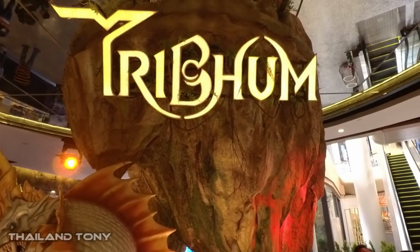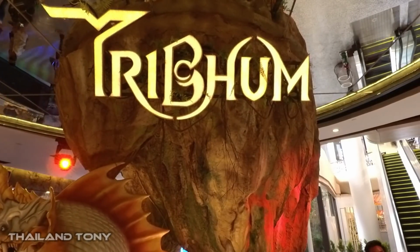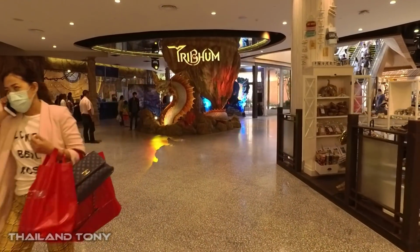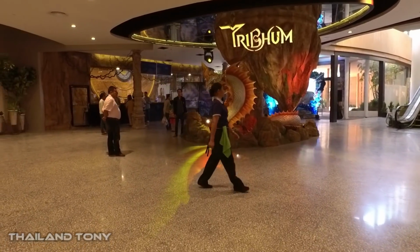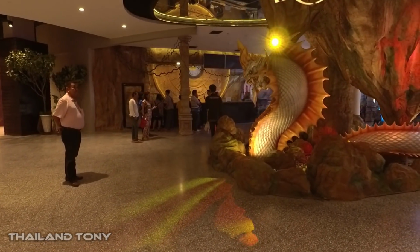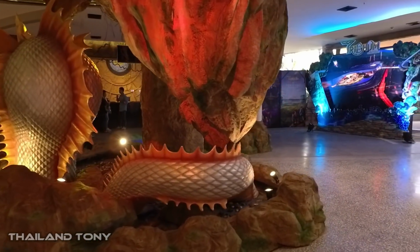Well guys, this is where I was hoping to be able to bring you a world's first, the Trabum, the Mystic of Three Worlds. This is being billed the world's first and only fantasy adventure theme park with 3D walkthrough experience. And the theme park is promising to take visitors beyond the horizon of fantasy in this unparalleled experience, making the Trabum a new must-visit landmark of Phuket.